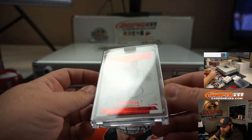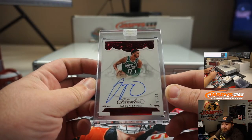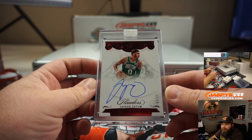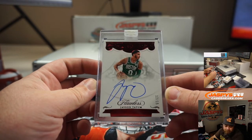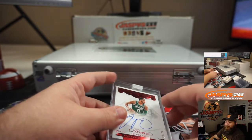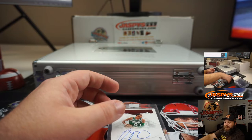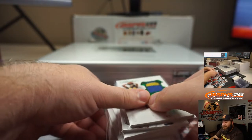Jayson Tatum, Flawless rookie auto, 12 out of 15. That's what we're looking for, right? There you go. So, now that we've seen the hits, let's go ahead and enter them into the randomizer.